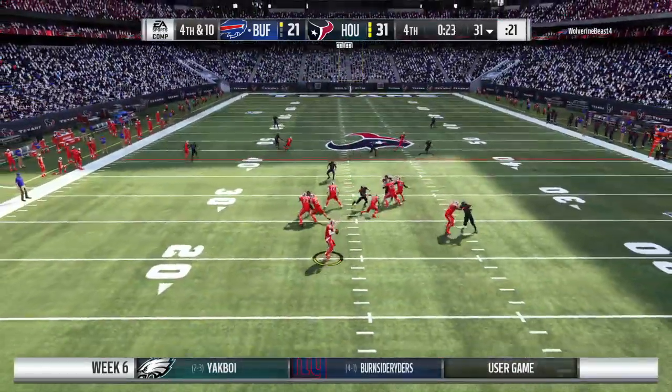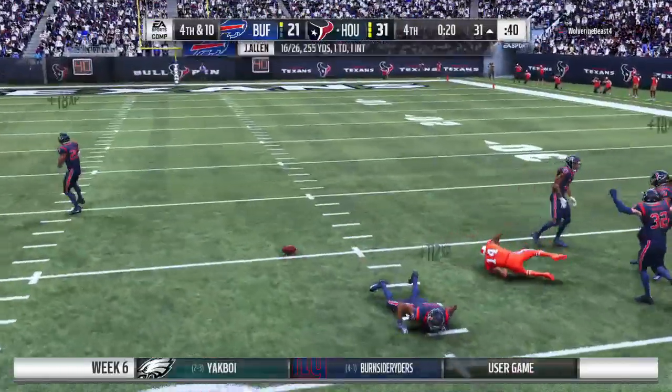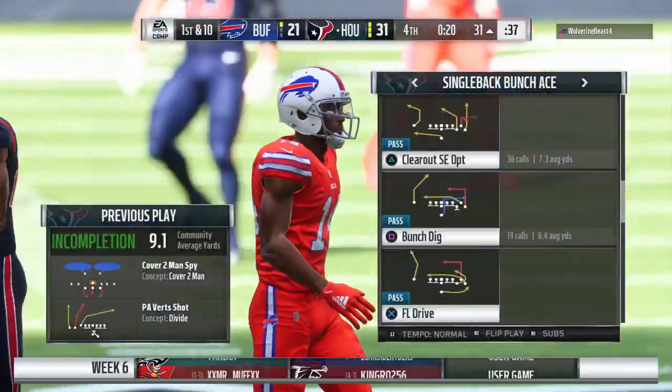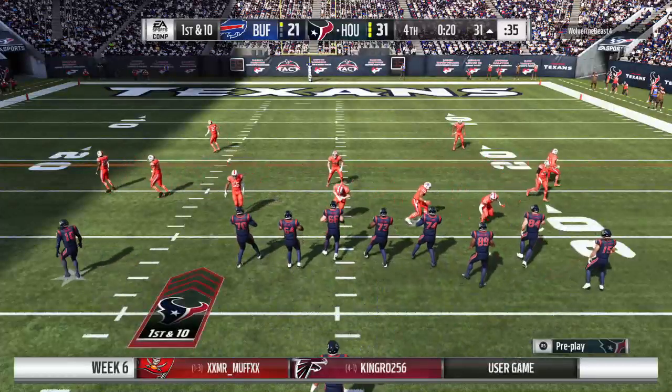Now Allen, gotta have this one. And that is incomplete. They had to go for it with such little time remaining, and that's going to be just about all she wrote for this one.